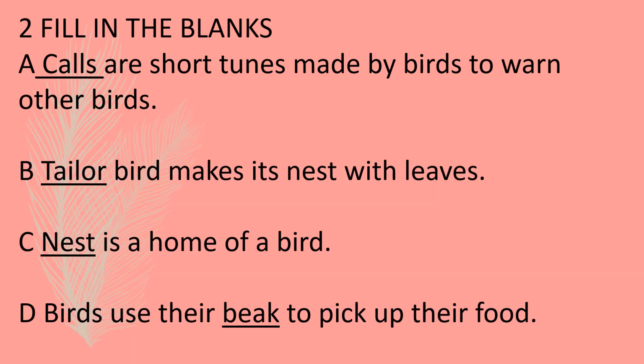Second part, fill in the blanks. Children, here a few sentences are given with blanks, and what you need to do is read the incomplete sentence and fill in the words which correctly match the sentence. The first question is, dash are short tunes made by birds to warn other birds.